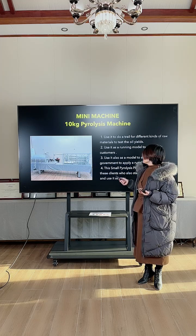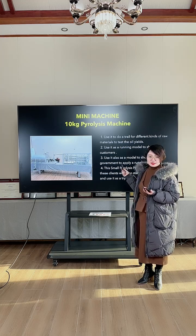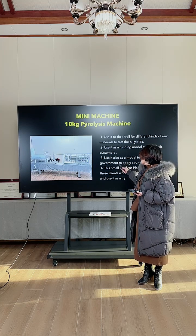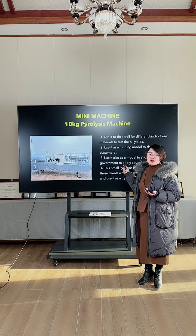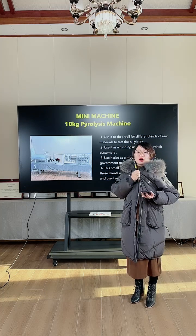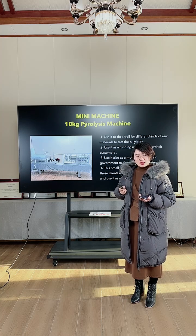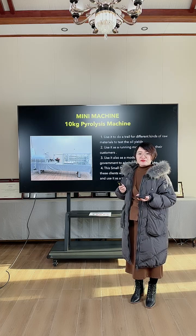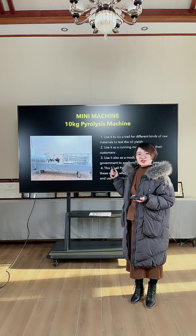business. And second, you can use it as a running model to show to your customers, to give your customers confidence about the pyrolysis plant. And third, you can use it as a model to show your government to apply for a running license. When you want to start this business, you must get a running license from your government. But some countries' governments must see the real machine running. You can't let them see a big machine running before you apply for a license, right? So the 10 kg mini machine can help you a lot.